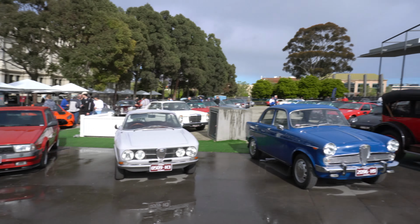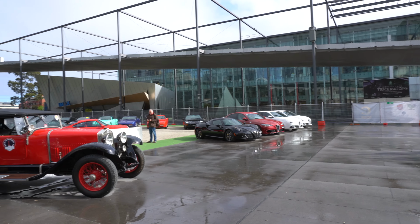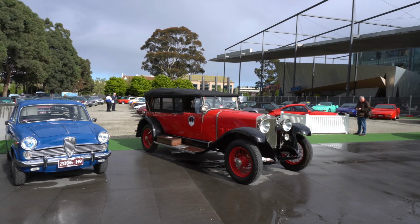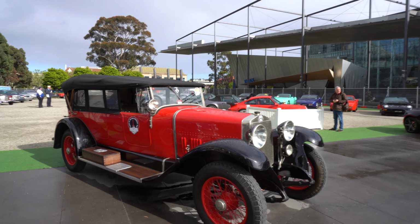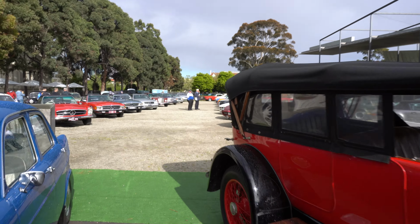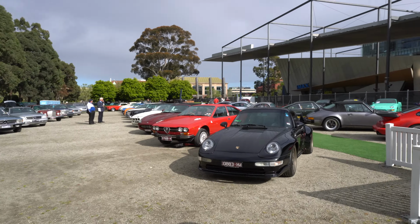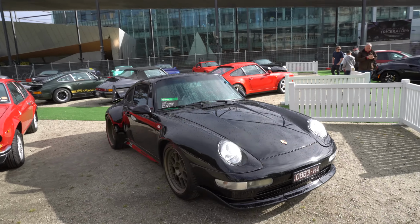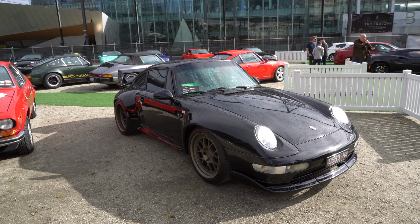And we are parked outside with a 356. I think we might mention that already. The sun is trying to come out. It did peg it down. We've got a few more Porsches that have turned up. Let's see if we can see them here. We've seen this one a few times, 993. Oh, look at that, the sun is actually trying to break through.